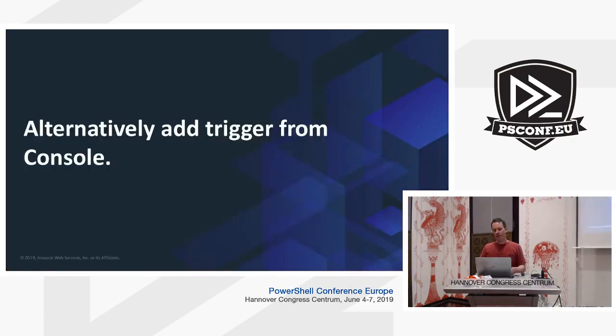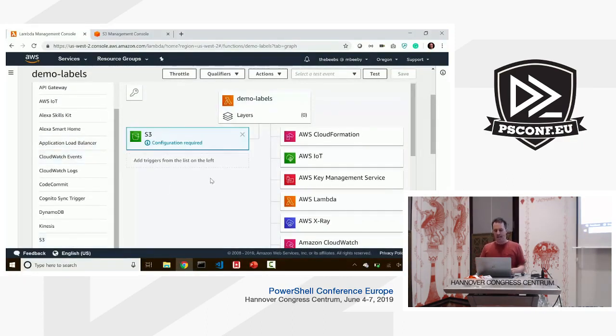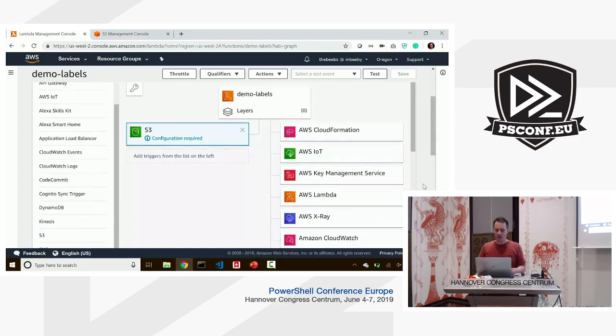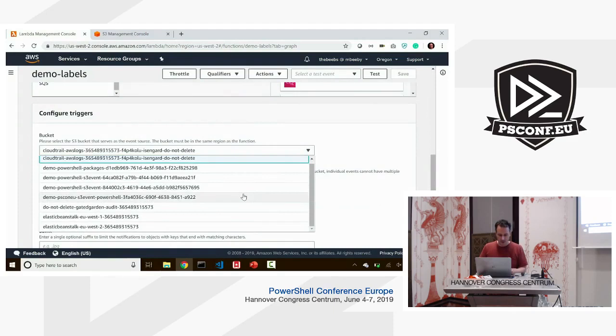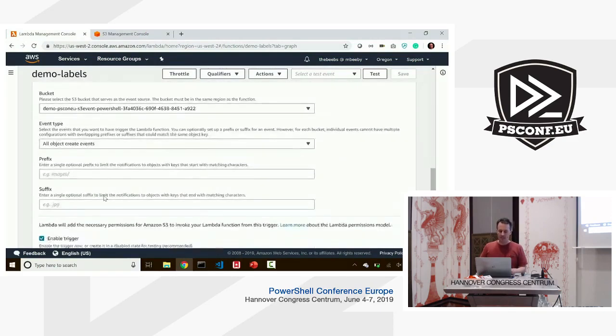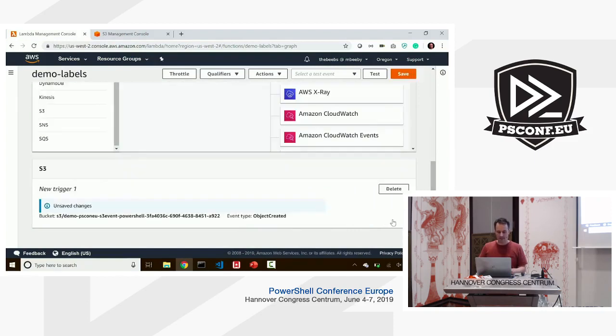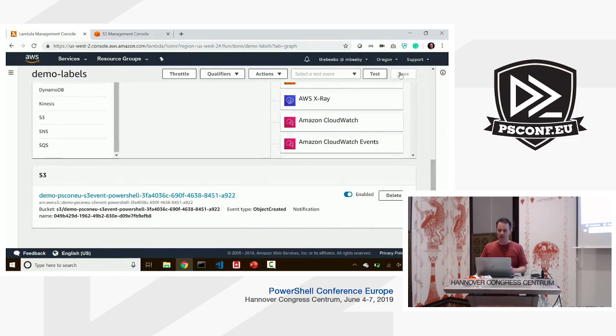You could alternatively add the trigger from the console, and this is probably more visual and easier to understand. In the demo labels function, what we can do is add S3, a bit like how we did with API Gateway. We then just configure it. We select the bucket that we want to use, so demo psconf, that one. And we say any object create event, so any object which is added to this bucket is going to fire or trigger this event. We add that, save it, and now anything which I add to that S3 bucket is going to call my Lambda function.